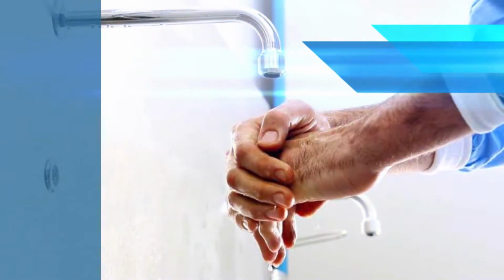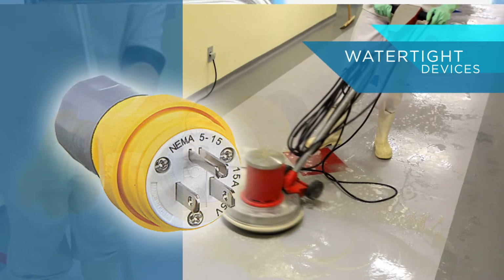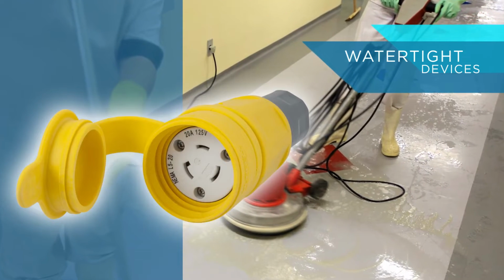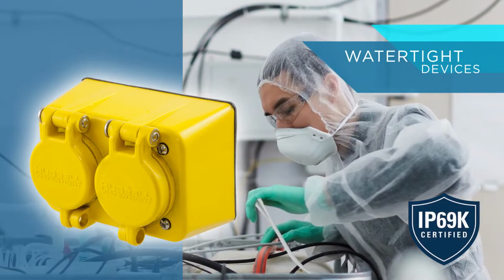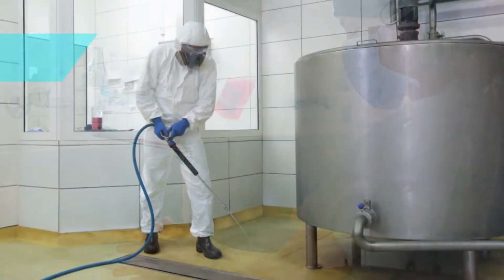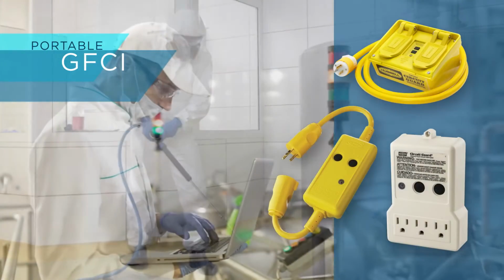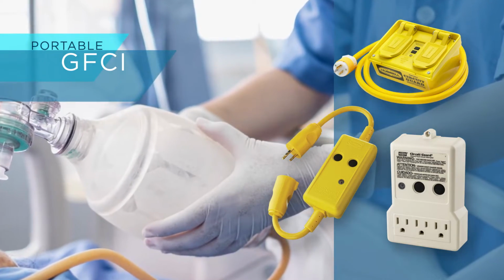Our full line of watertight devices, available in straight blade and twist lock configurations, combine IP69K moisture protection with built-in strain relief and impact resistance. The Hubbell line of portable GFCIs offers superior circuit protection in extreme conditions and can be deployed whenever and wherever they are needed.